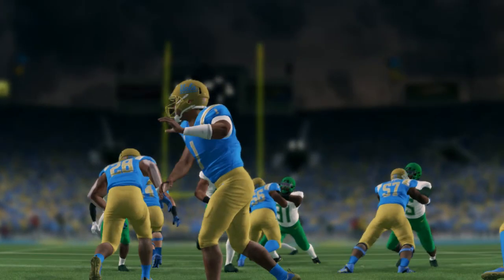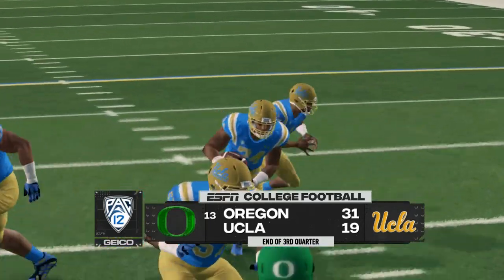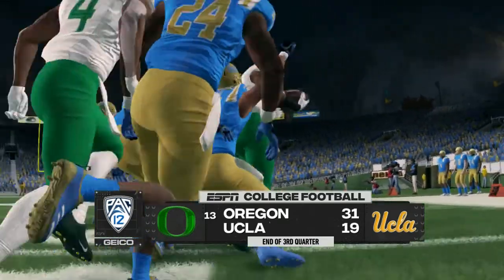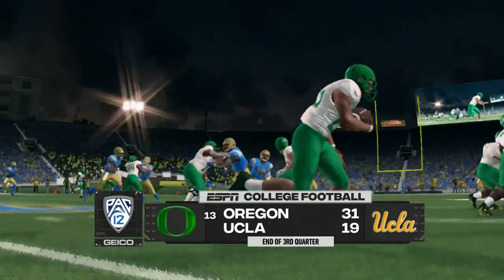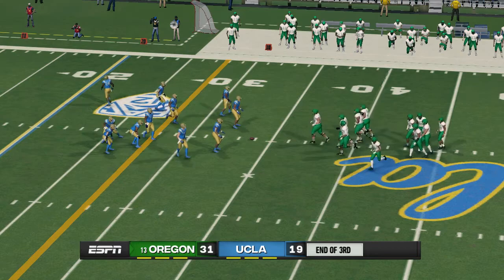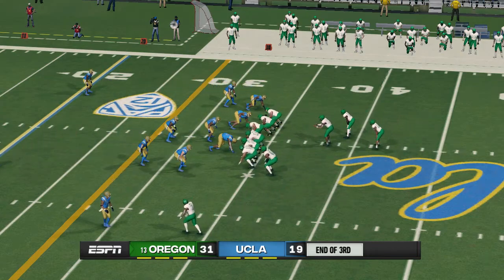So at the end of the third quarter, Oregon leads 31-19. We're just about set to start action here again in the fourth quarter.